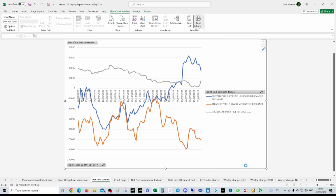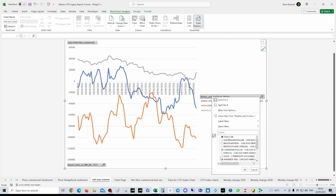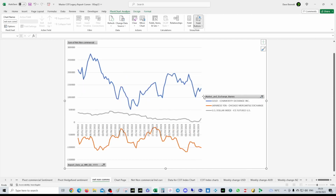CAD on. CAD got dumped as well. It's a bit crazy, isn't it? So there's the dollar CAD potential setup there, but invalidated because we crossed down. And so there isn't anything there. We're just seeing weakness in the CAD, strength in the USD, chopping on the yen currently. CAD off, gold on. And we're just sideways.